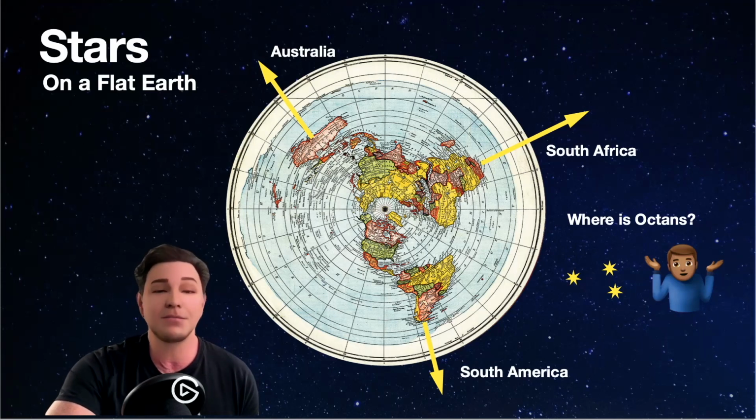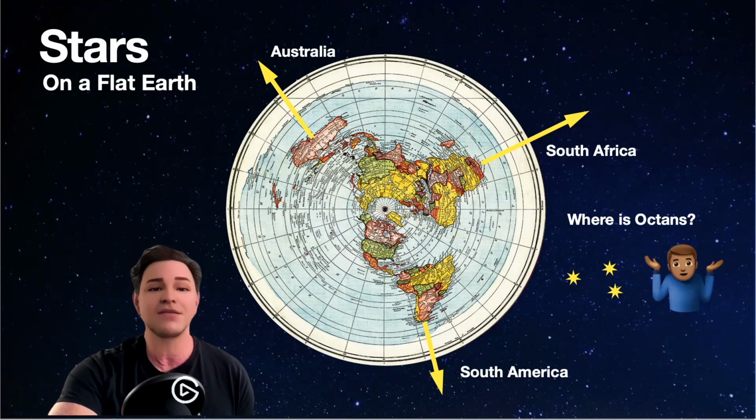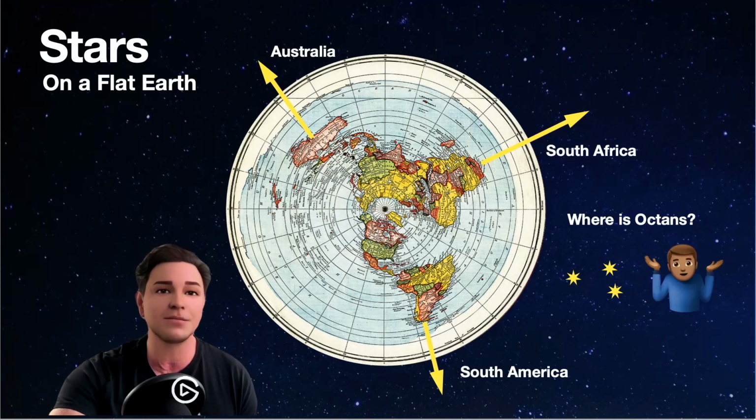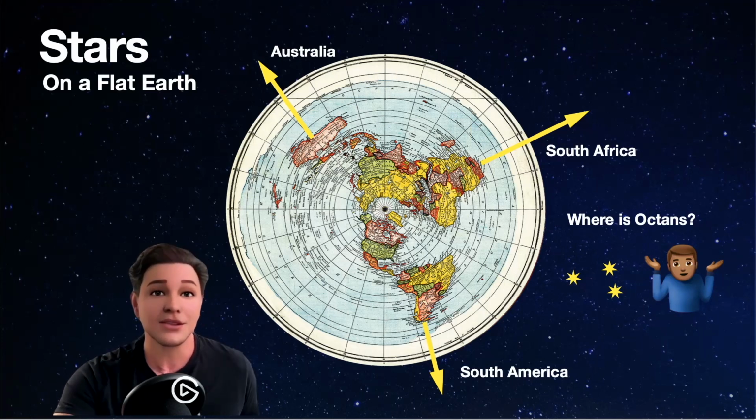You can't do any experiment for anybody in the Southern Hemisphere and say Octans doesn't exist or star trails don't go clockwise. You can't do that because it's true and it's easily provable. So Australia, South Africa, South America, looking south, each one of those 3 different experiences see Octans in the dead center of the southernmost sky. How is that possible on a flat Earth? So using the northern and southern stars, game over for flat earthers.